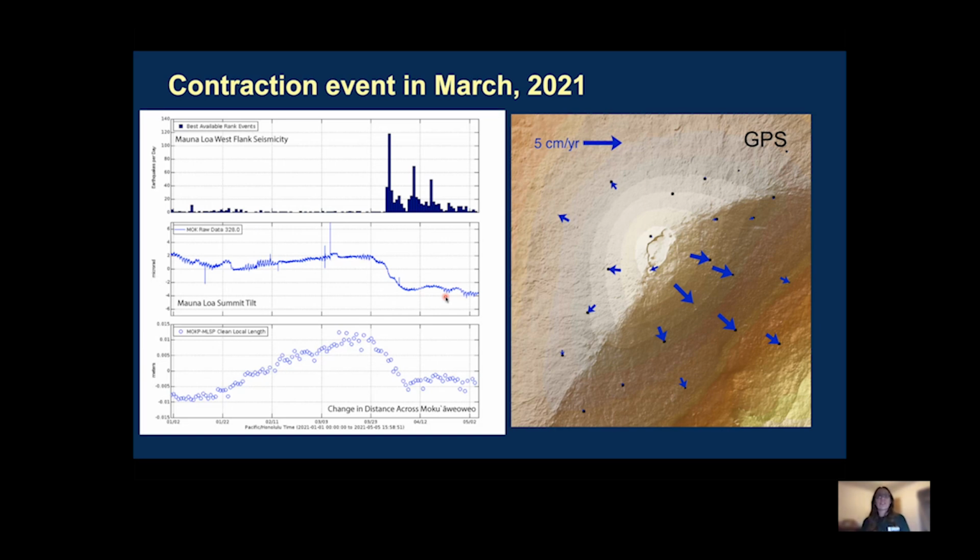And it really comes down to the depth of the magma chambers. Kilauea has a very shallow magma chamber that makes tilt changes show up very clearly. Mauna Loa's is somewhat deeper, so it doesn't map into tilt quite so readily. So this was kind of exciting just for being unprecedented.